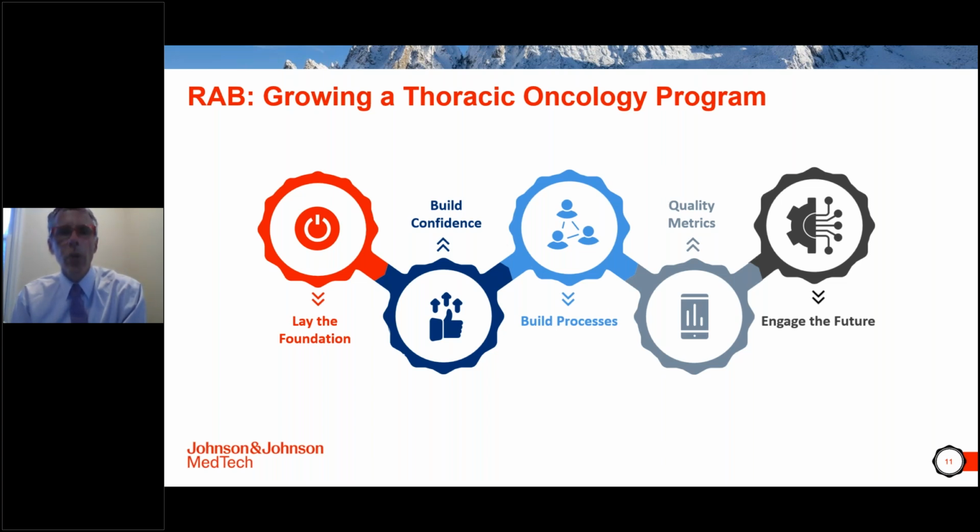The next step, of course, once you build a process and you have a patient population and you can start acquiring some data on that population, is to develop quality metrics. And those quality metrics are very important for, number one, representing to regulatory agencies, and number two, to your administration, that you're doing good work. But number three, it also helps steer you in the right direction.